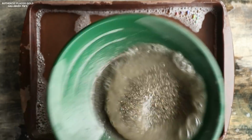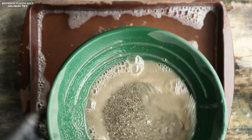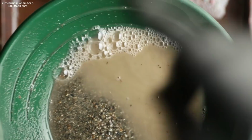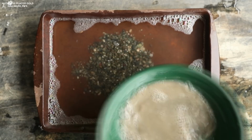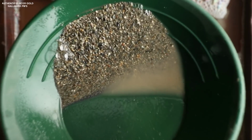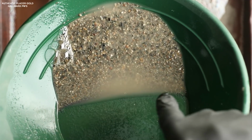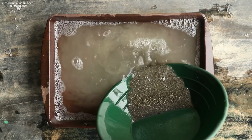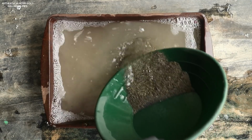I'm gonna guess it's some flour gold, maybe some flakes. All right, so we got some nice chocolate milk happening right here. It's not too terrible though. So yeah, right here you can see the nice line of black sand. That's the stuff we picked up with the magnet. I mean, it does look like actual gold sluice concentrates.